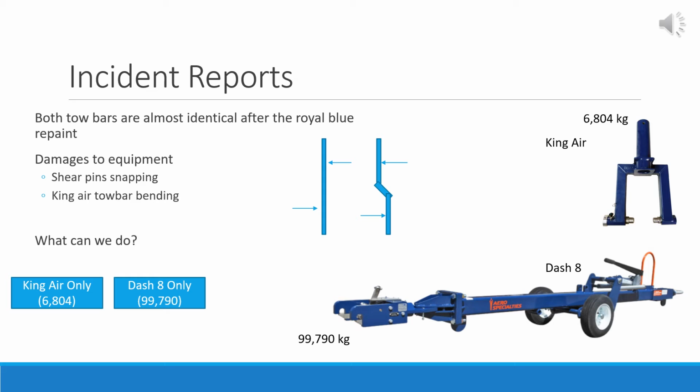There are a number of measures, however, that we can take to avoid confusion between the two, such as painting the aircraft model on the bar of a tow bar, or we could weld the load-bearing weight on a metal sheet that can be identified by a tow operator. A final choice is to use a Dash 8 tow bar for all operational uses.